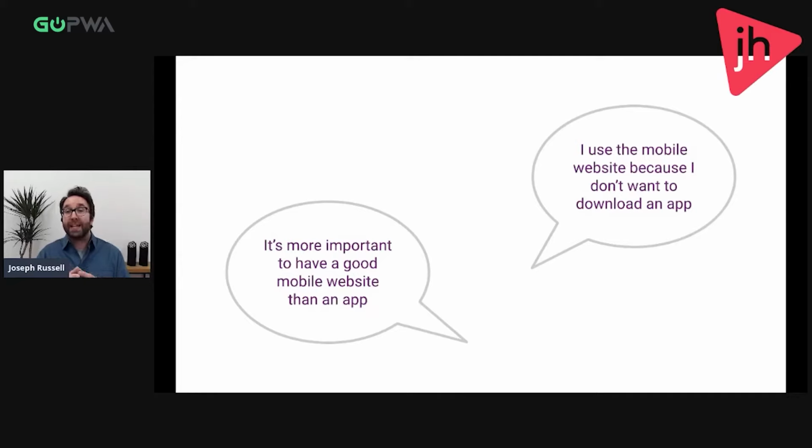Research shows that native apps might not be what they want either. A report by Magento found that providing a good quality mobile website was twice as important to shoppers as offering a native app. And a separate study by Google Ipsos found that 50% of smartphone users are more likely to use a mobile site because they don't want to download an app. So there's a clear desire for e-commerce websites to perform better on mobile devices.